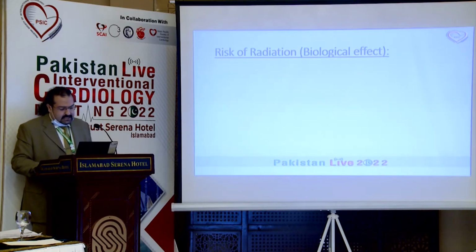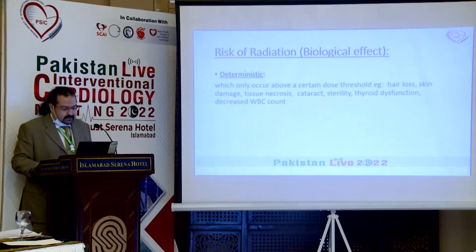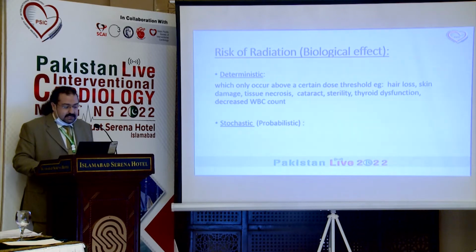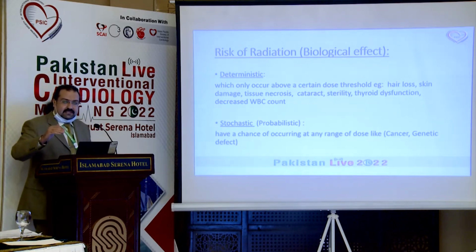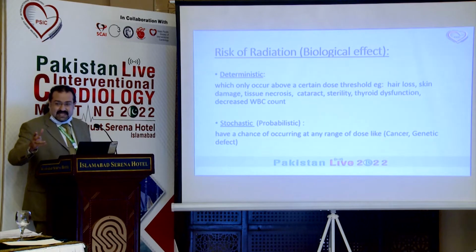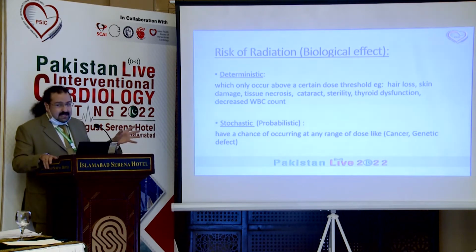So what is the radiation hazard? We start from the biological effect. There are two types of biological effect. One is deterministic. Deterministic means it can be determined. If you have a particular dose of X-ray, you know that if you go beyond that, you are going to create damage. Below that it is going to be safer. Again, there is no safe dose for X-ray, but it's kind of safer.